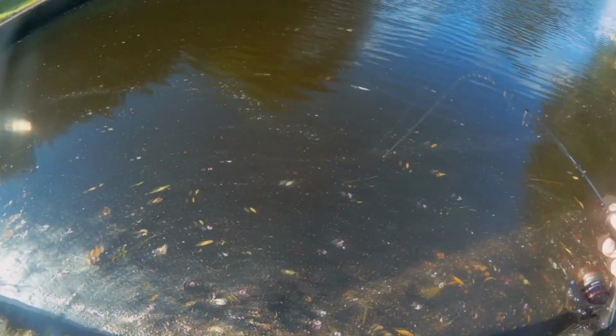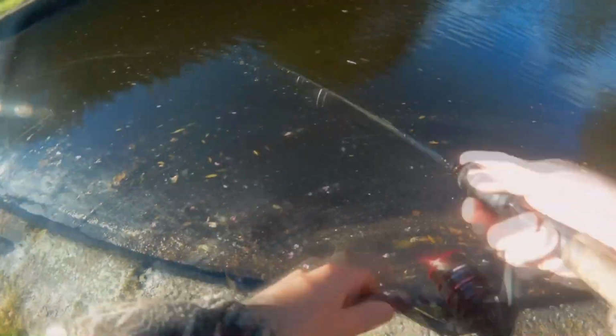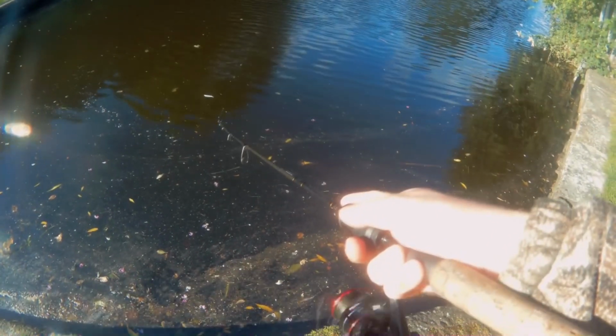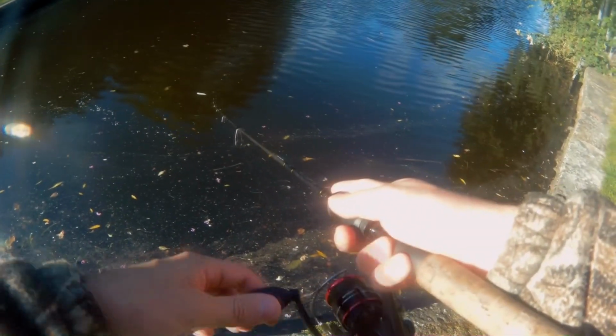I'm going to start off fishing this spinner quite slowly, and I might change up the retrieve speed as we go on, depending what mood the perch are in. 'Cause they're always in a different mood, these fish. You never know which one they're going to be in.